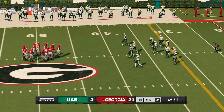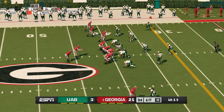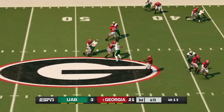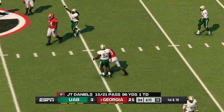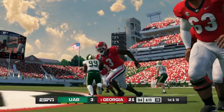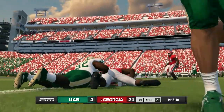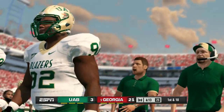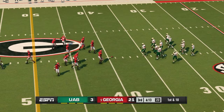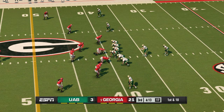Fourth down, and the offense is still on the field. They spread the field in the gun with five wide receivers. Fires it out. He's taken down at the 39. Big stop by the defense. Couldn't get anything going on that last drive. If they're going to make a comeback in this game, it's going to have to start now. This offense has to get rolling.